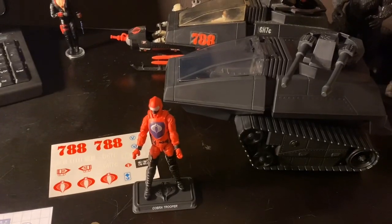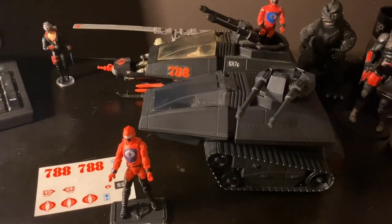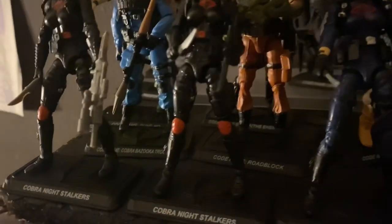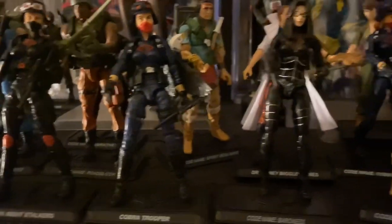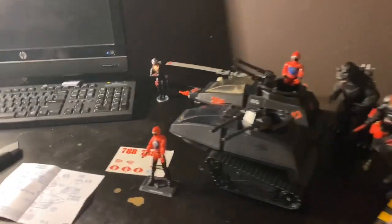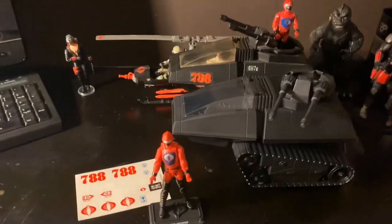I know with the Bazooka Trooper, if you see on the shelf, he's properly labeled Bazooka Trooper. See, I think you could see it there. Then you have the Night Stalkers, and so on and so forth. So with the modern figures, I mean, why not? It doesn't cost anything. That's a big miss right there.